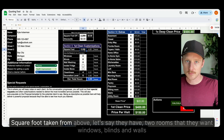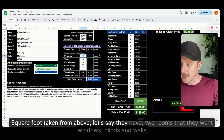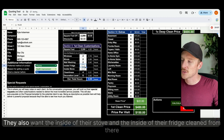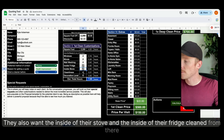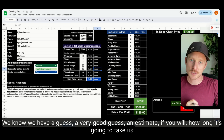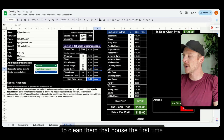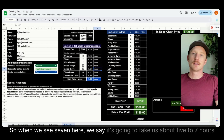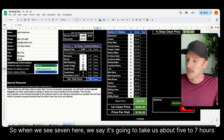Square footage is taken from above. Let's say they have 2 rooms that they want windows, blinds, and walls washed. Okay. They also want the inside of their stove and the inside of their fridge cleaned. From there, we have a very good guess, an estimate, if you will, of how long it's going to take us to clean that house the first time. So when we see 7 here, we say it's going to take us about 5 to 7 hours.